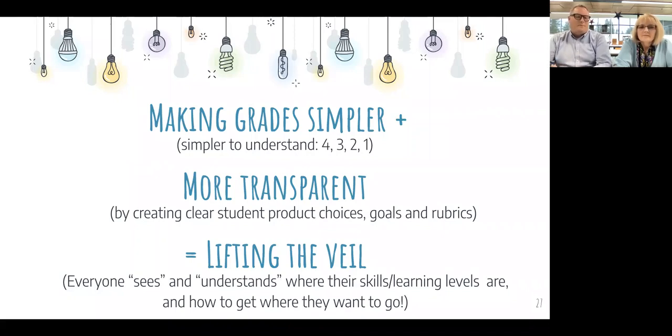We also want to be very transparent with kids because kids deserve to know from start to finish where they're going, how to get there, and how to know when they got there, as well as parents need to know how to help them get there. So lifting that veil and showing them how to do that, it's all part of the process. And so we want to make sure from start to finish, they're in on the plan too.